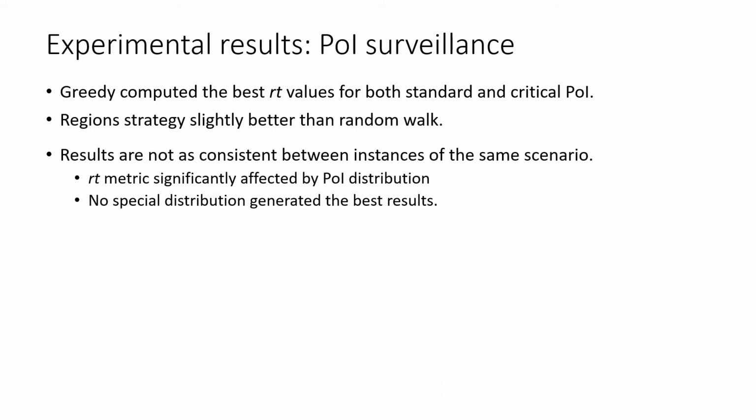Regarding surveillance, greedy also computed the best response time value for both standard and critical points of interest. In turn, the region strategy was slightly better than random walk. Unlike for coverage, response time results are not as consistent between instances of the same scenario. The response time metric is significantly affected by the distribution of points of interest, and results show that no special distribution generated the best results.